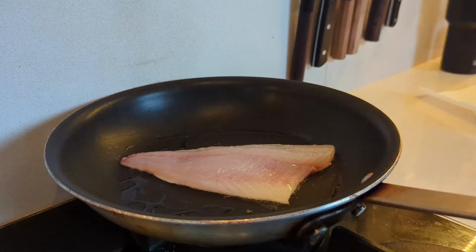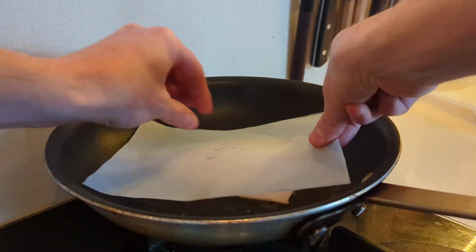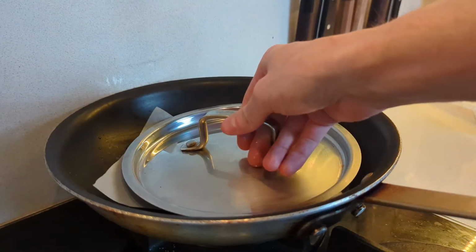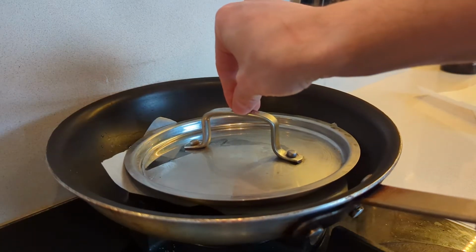So I use these stainless steel lids as very inexpensive fish weights or meat weights or whatever you want to call them. Essentially what these do, I will put them on top of a piece of meat or a piece of fish, and they apply a little bit of pressure and weight, which makes the protein make really good contact with the bottom of the pan.